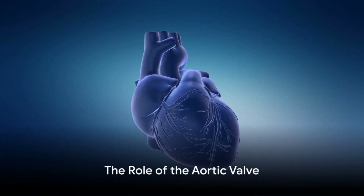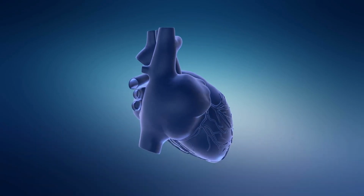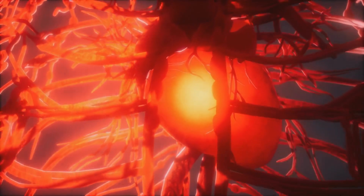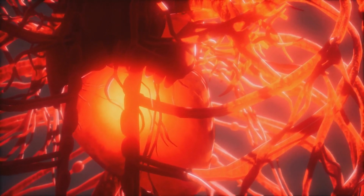The story of aortic stenosis begins with the heart, which, as you may know, is a muscular organ that pumps blood throughout the body. The aortic valve, located between the left ventricle and the aorta, plays a crucial role in this process. It opens to allow blood to flow from the left ventricle into the aorta, and then closes to prevent blood from flowing back into the ventricle.